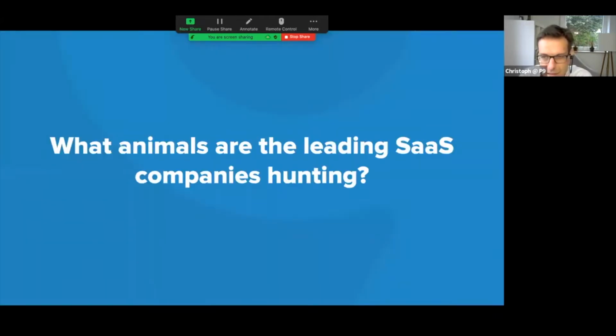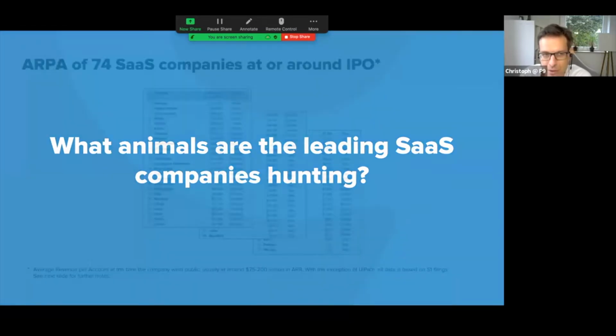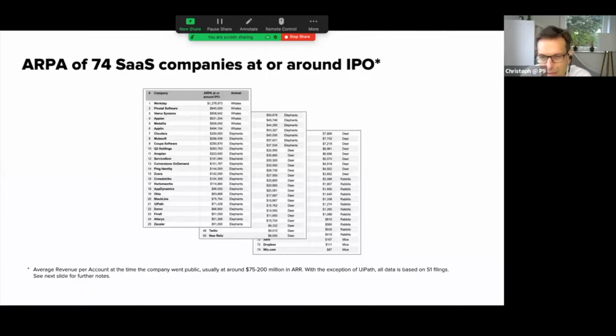First, let's take a quick look at what kind of animals are actual real companies successful with. In order to get a better understanding of that, I looked up a lot of data from most, if not almost all, SaaS companies that went public. Most SaaS companies at 100 million ARR or more, with very few exceptions, are public companies, so there is a lot of data available for them. I looked up the ARPA data of 74 SaaS companies at or around IPO, and I'm happy to share the slides with you all, or the raw data if you want to dig in a bit deeper here.